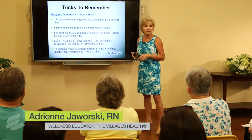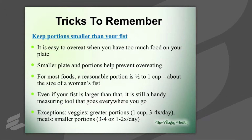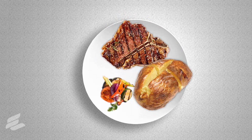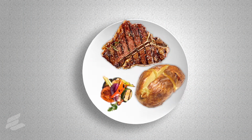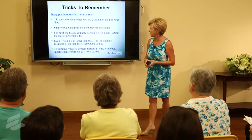So, what are some tricks that we can use? One is shrink your portions. So if I normally have this much steak, I'm now only going to have this much steak. It's kind of an easy thing to do right at the beginning. Maybe a baked potato, they used to be this big. Now I'm only going to have a baked potato that's this big. And just starting that shrinking process.